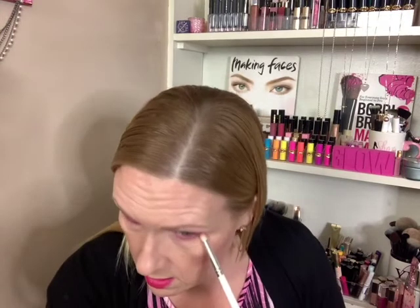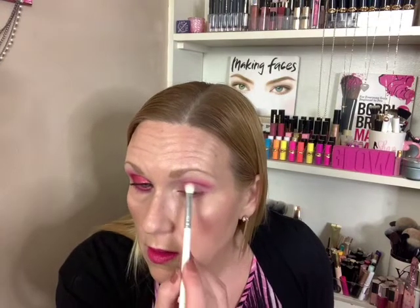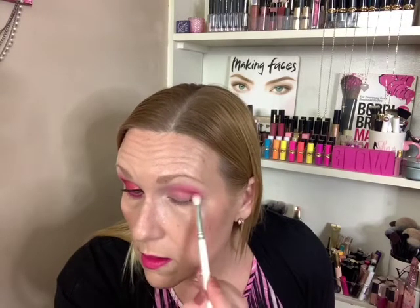Okay. Now that I got that built up on the lower lash line, I'm okay with that. Alright, then the next shade I went into was Flavorific. Yeah, Flavorific. And we're gonna start that a little bit lower. Like that. I hope this is, yeah.